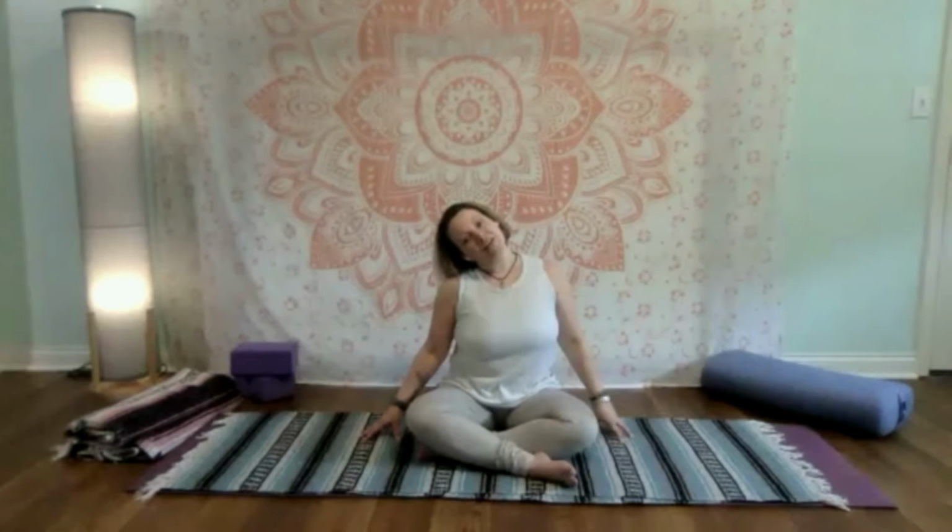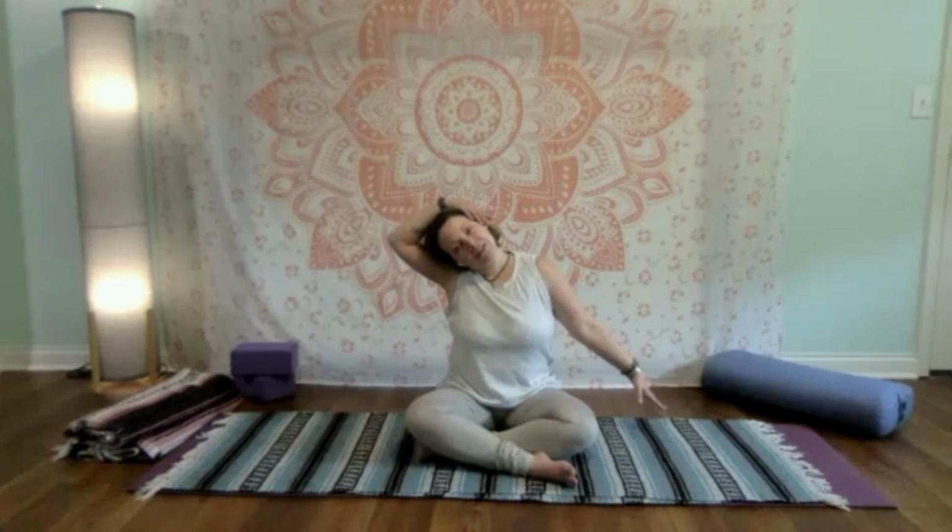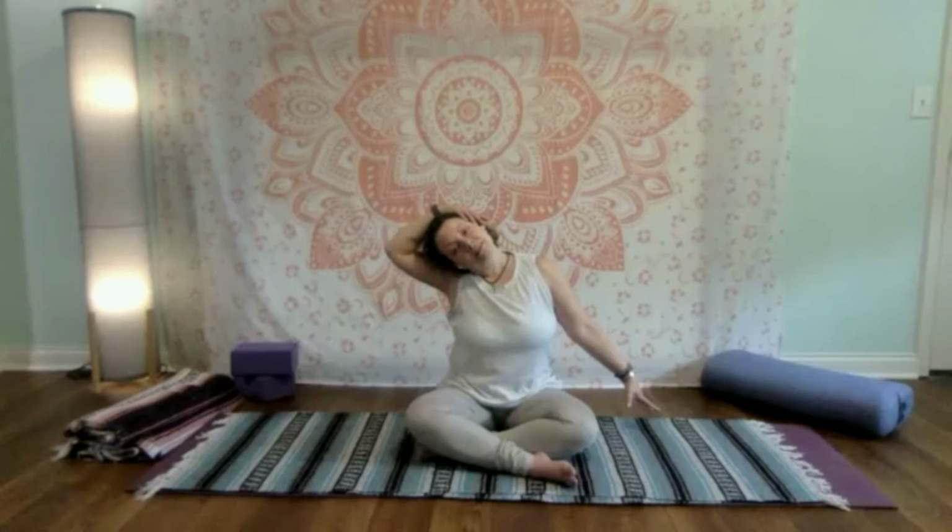You can keep it at the ear, walking left fingertips out, maybe extending left arm long, or maybe taking right hand right above that left ear, letting gravity give you a little bit more traction here. And when you're ready, we'll release and coming back to center.